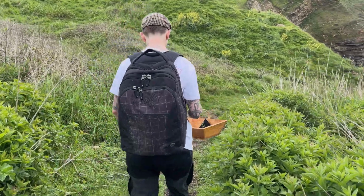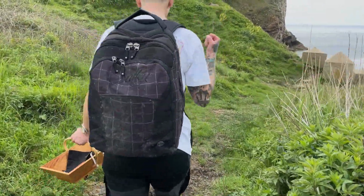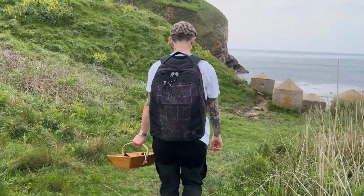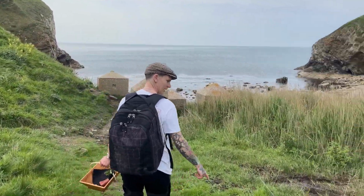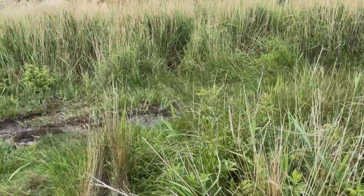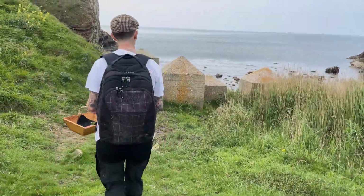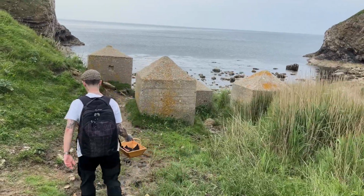There's actually some good wild garlic here as well. Is that hogweed? That is hogweed. Yes, you're learning. I've got one down. Look at that. And wild garlic in the middle. Yes, nice spot. That's why it's a really good spot here. Have you been down here before? I don't think so, no.